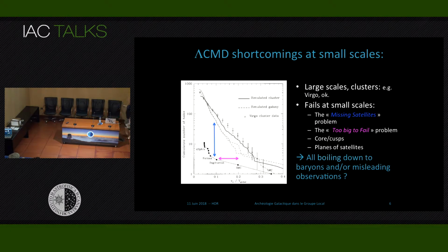Sorry. Before going to the planes of galaxies, everything that I've said before has been discussed extensively, of course, in the literature in the last 20 years. And a lot of it actually can be, if not solved, at least alleviated by not looking only at dark matter-only simulations, but also including the effects of baryonic physics and baryons in these simulations. And this alleviates a lot the problem.